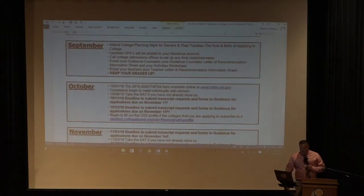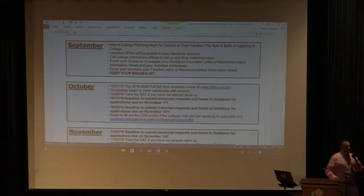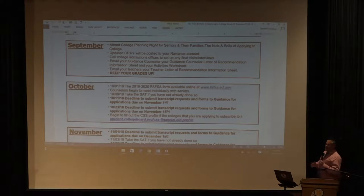GPAs. So there were a few students that had incompletes over the summer. They were sick at the end of the school year. So there was just a little cleaning up we had to do to make sure that everything was accurate and was being calculated correctly. So we will send an email out to the seniors and the parents.